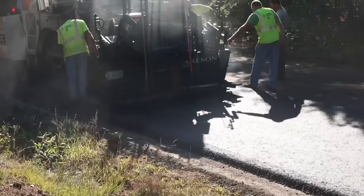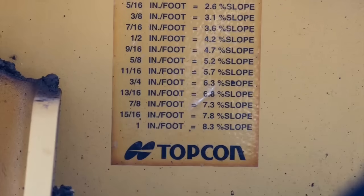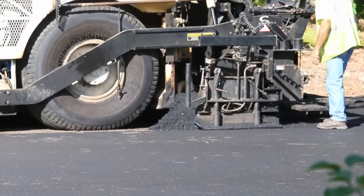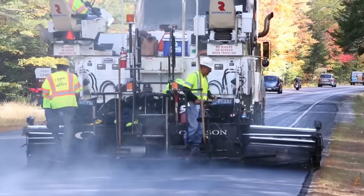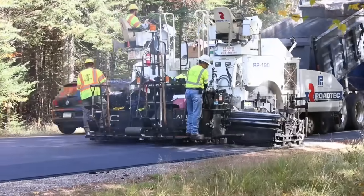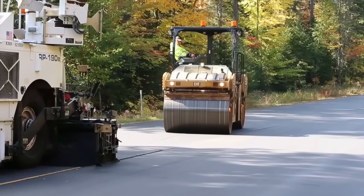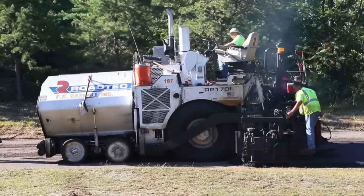Well, he's real smart, make no mistake, to work all the calculations he makes. Figures the slope out, and he works out the crown and the super elevation. Oh, the paver works so well that when the roller comes to help, you might just hear him say, I can do this by myself.